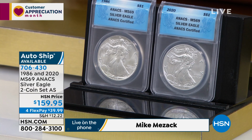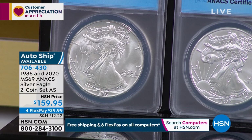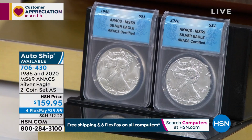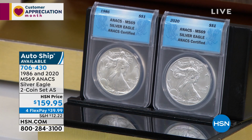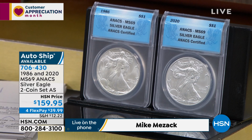Now, here's the cool thing about auto ship. If this is your budget and that's it, and you can't do anything going forward, because an auto ship just goes forward, then get this. If you can afford to fill in the middle, you get in the auto ship absolutely, positively, 100%. What we do then is you get a Silver Eagle every month until you fill in every single solitary year of the American Silver Eagle. So you're going to get from 1987 to 2019 for only, I think, $99.95. Your price can never go up. Your delivery is guaranteed for the life of the program.